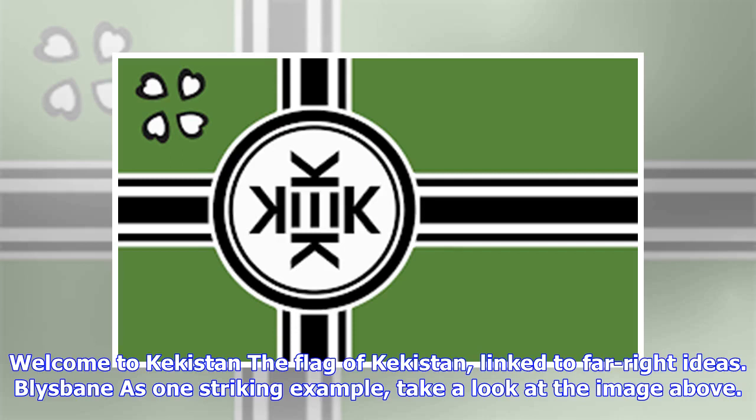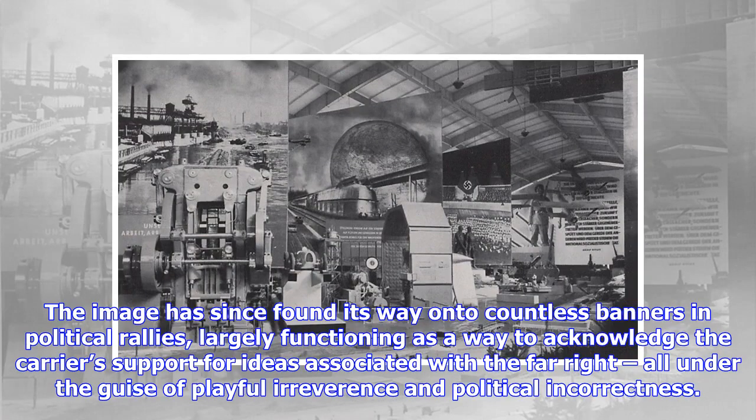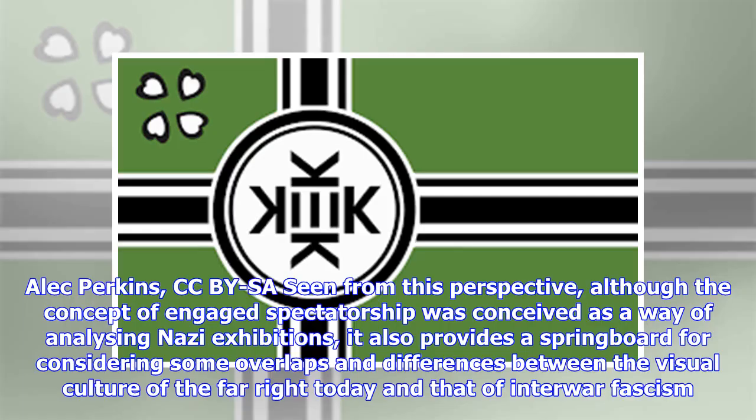The flag of Kekistan, linked to far-right ideas, is one striking example. Take a look at the image above. Modeled on a 1935-38 Nazi war flag, this image was posted online as a flag for Kekistan, the fictional country invented by users of 4chan's discussion board. The image has since found its way onto countless banners at political rallies, largely functioning as a way to acknowledge the carrier's support for ideas associated with the far right, all under the guise of playful irreverence and political incorrectness. A Trump supporter on May 1, 2017 in New York with a flag of Kekistan.